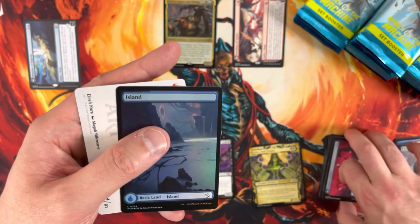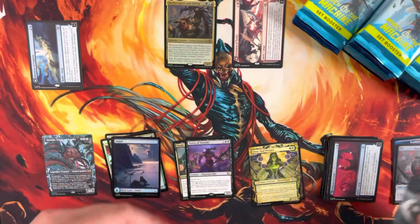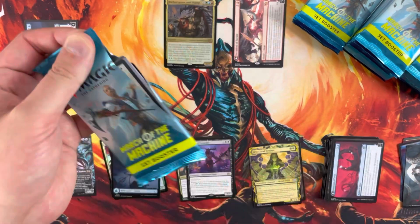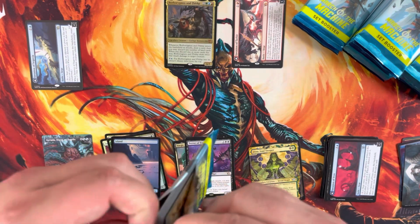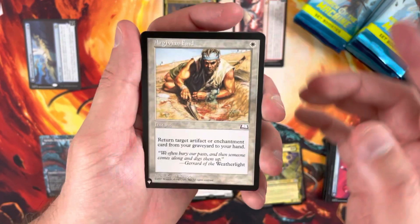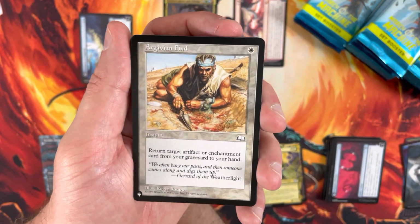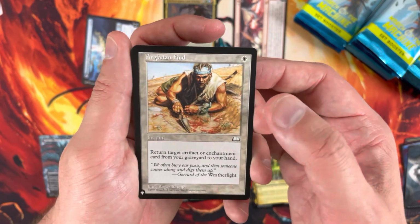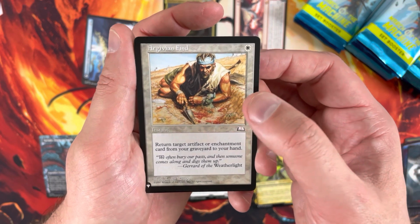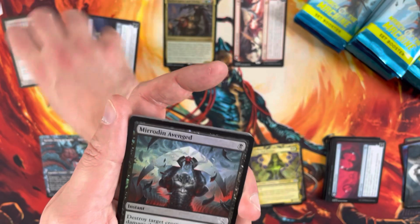So where I'm going with this is you have a steady diet of pretty good value in rares and mythics. You do have an outside shot with a Multiverse Legend if you can hit a good mythic. And you also have the list. Argivian Find. That is a cool list card. I don't remember what the rarity of this list card is. I want to say this was like a common or an uncommon. But hey, one mana instant, return an artifact or creature or enchantment from your graveyard to your hand. Pretty good. Good old Weatherlight.